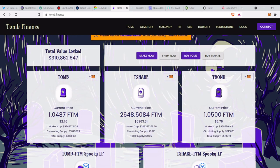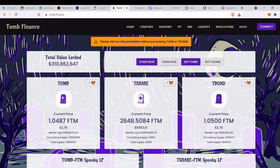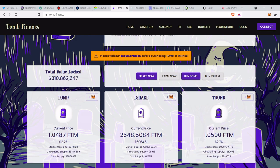I'm not a fan of the protocol. It was bought and led by Heria like 1 or 2 months ago, and it restored its peg to 1 FTM, but still there has been no change to the protocol, and it's a complicated Ponzi scheme that wants to print money. So I would strongly suggest against going into Tom Finance.